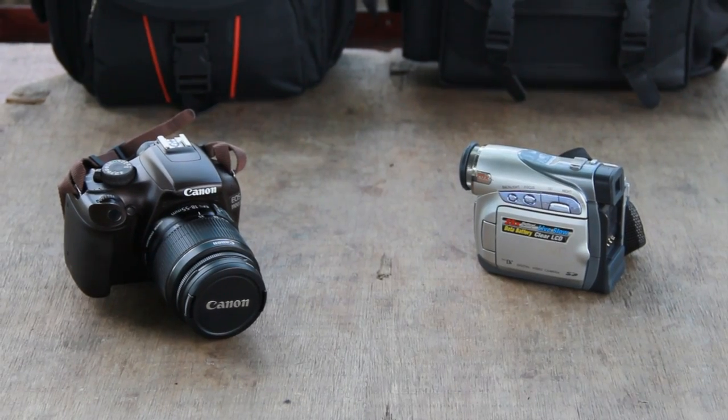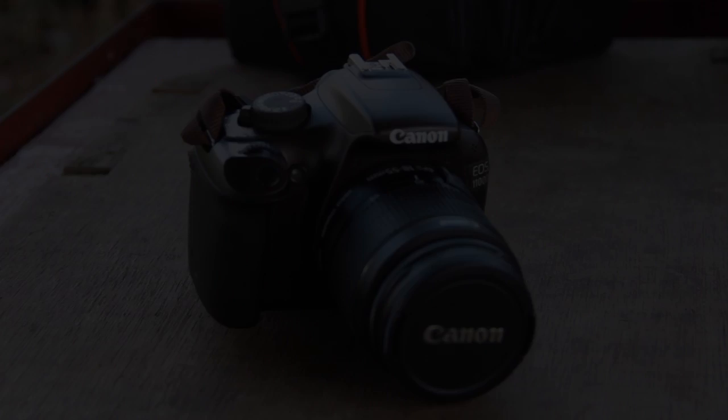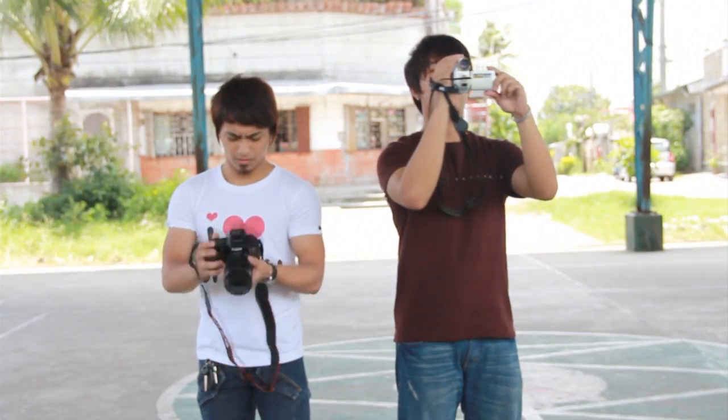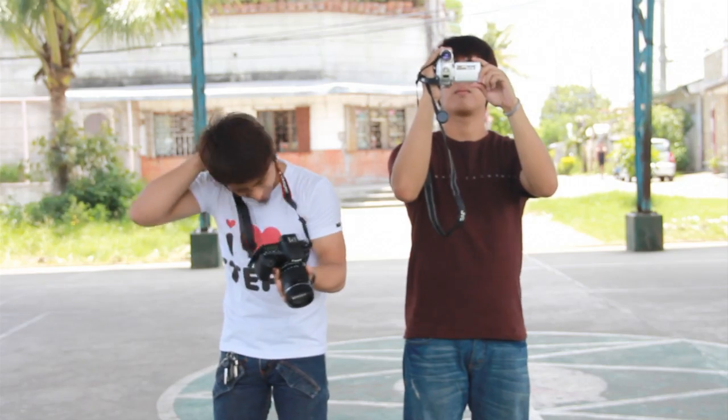What are the advantages and disadvantages between camcorders versus HD-DSLRs? First, let's talk about the size and weight. Camcorders are handier and compact, while HD-DSLRs are bulky and heavier.